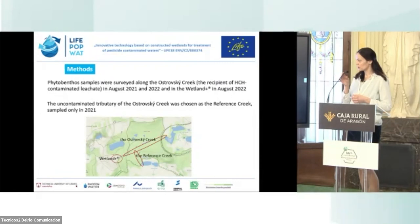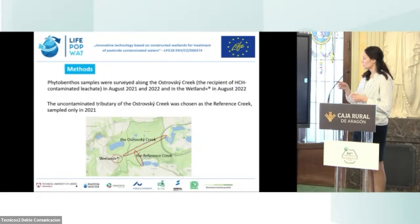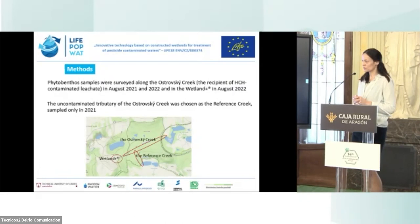It was chosen as a reference point or profile. The four profiles on Ostrovský Creek were sampled in 2021 and also in 2022, and the reference creek was sampled only in 2021 because last year there was no water in it, it was dry. And there were nine sampled sites in Wetland Plus.